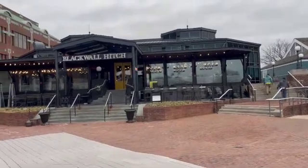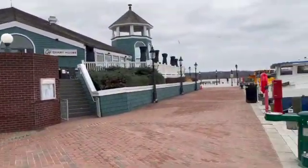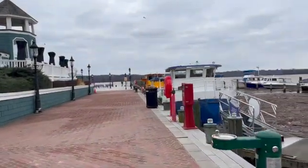So, I'm out of the art place. Still haven't eaten lunch, but I should probably incorporate that in. I'm not sure where I'm heading. We're just going wherever we feel like it. But I'm still along the waterfront here, and let's see if I can go a little further. All right, I'm now believing that Blackwall Hitch is a restaurant or bar, maybe bar, restaurant, dining area.